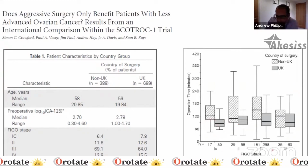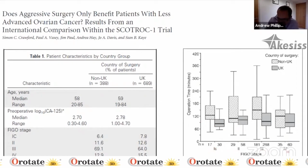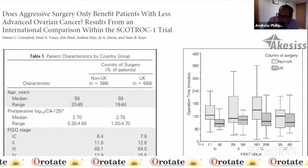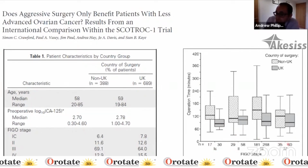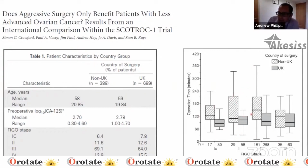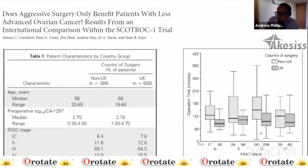Okay, so here are these stages across here in this study: stage 1C, stage 2, stage 3, stage 4. And what you can see is that in the UK, stage 1 cancer is operated in 90 minutes. Stage 2 cancer at this time was operated in 90 minutes, as was stage 3, if not stage 4. And if you compare that to, this is mostly European centres, actually there's a much greater range in the operating times as the stage increased.